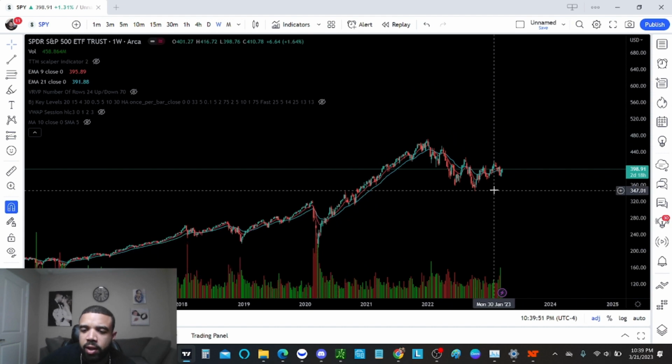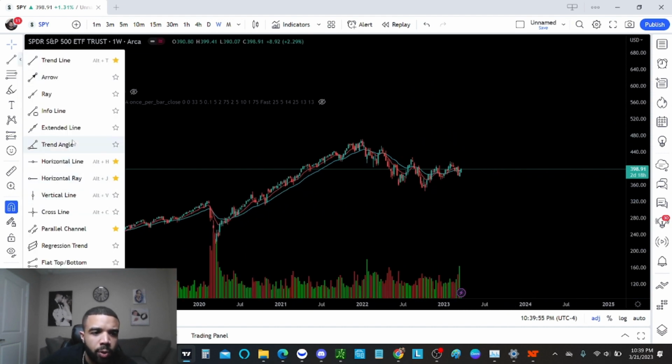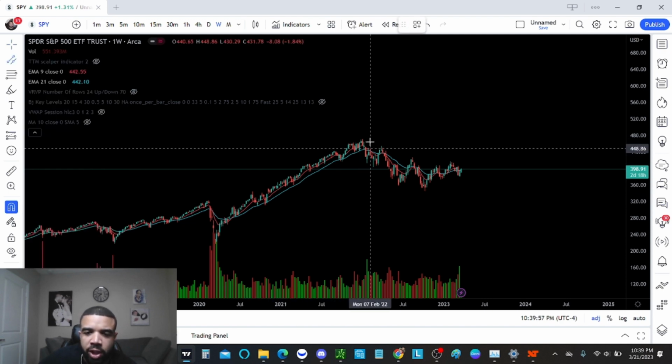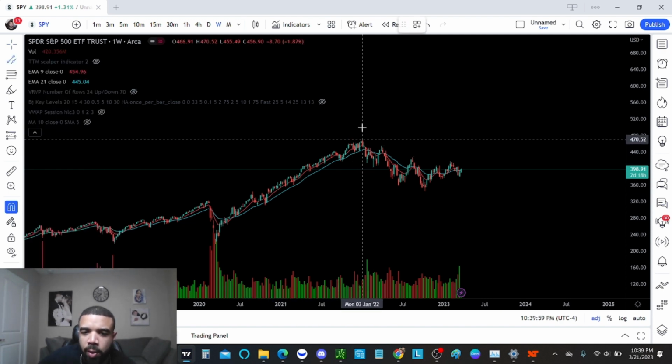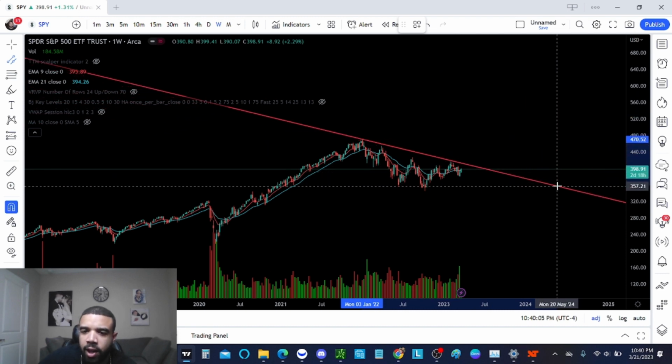I like to break down time frame analysis, multi-frame analysis, however you want to call it. So, we're going to start off with a little channel here. I like the channels. We start at the tippy top. Remember, we always start at the top, then we work our way down, right? Now, this is the most significant area.